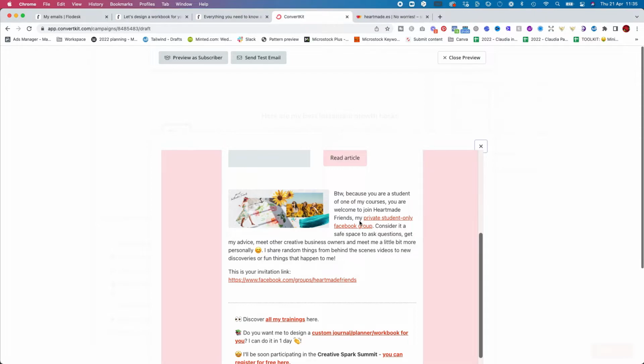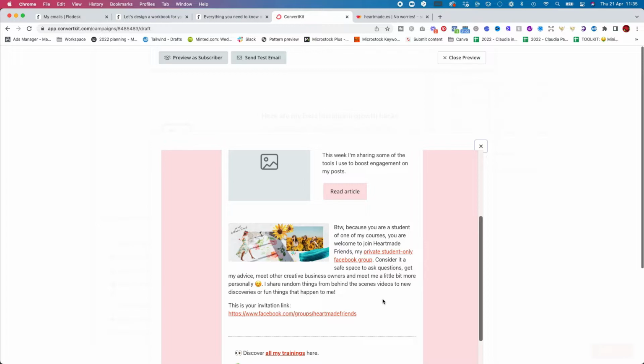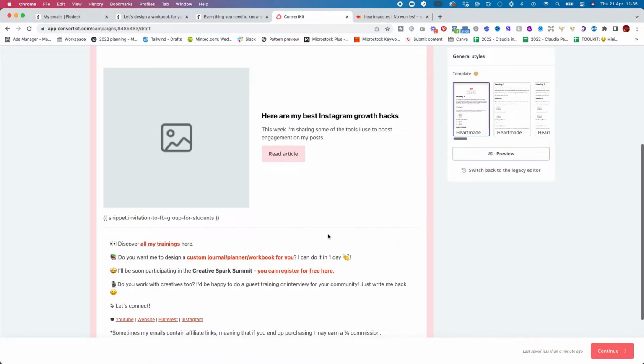So this is part of the snippet, and the snippet has a code that says if somebody has the tag student, it means they are a student of any of my classes, and they get invited to this Facebook group, which is only for students. If they don't have the tag, they will not see anything. And all these options, I think they are super important to make the customer experience much better and our lives much easier. So that's not an option yet on Flodesk. Again, I'm hoping they add these things.